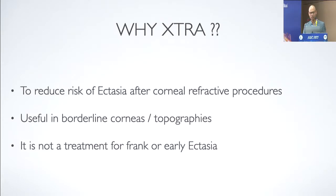And it is very important to understand that this is not a treatment for ectasia. So if you're thinking that this is early keratoconus, etc., this is a treatment for that, that's not extra. We do topographic guided treatments along with cross-linking for ectasias as well. But the cross-linking that is done there is different. It's a full fluence cross-linking. This is a partial fluence cross-linking.